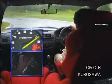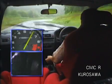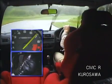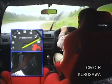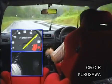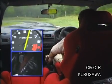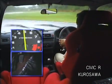Here we go. As with the INTEGRA R, the CIVIC Type R has been tested intensively at this Takasu Testing Center's winding course, which was designed similar to the old course of Nurburgring.